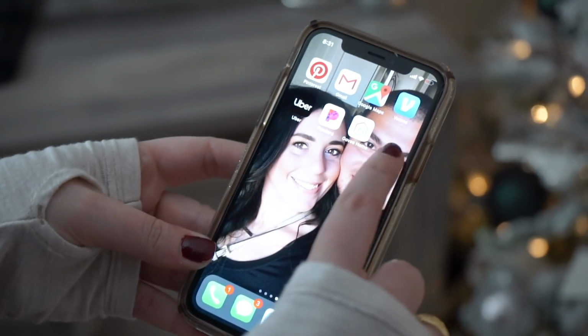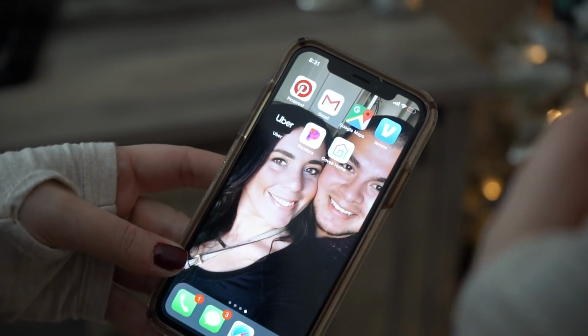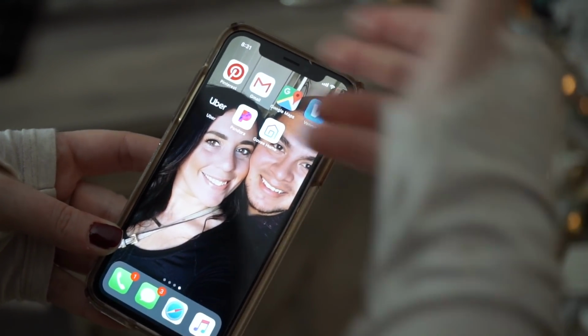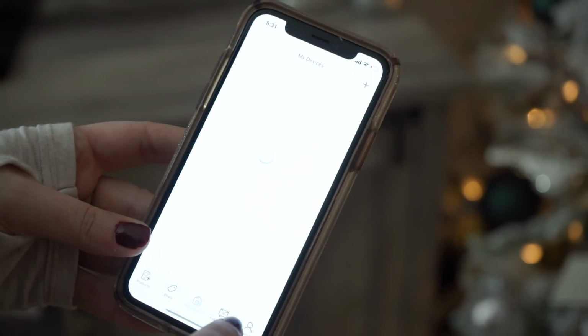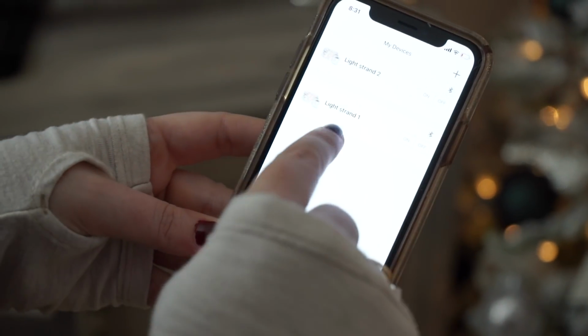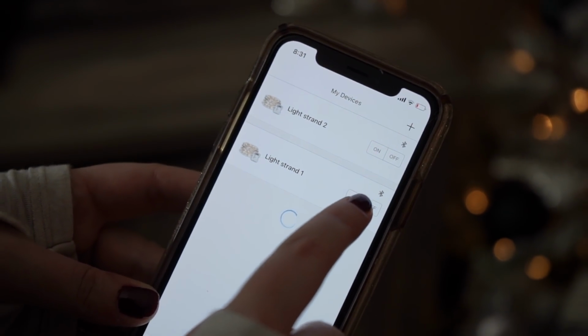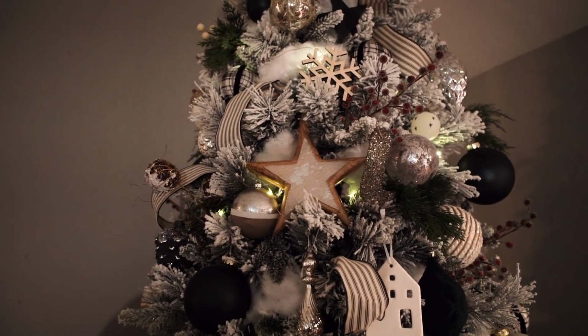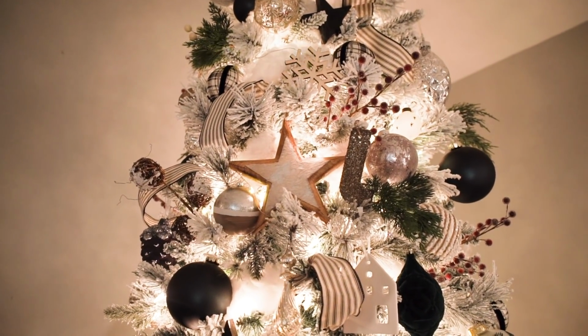So another cool feature that we did with this tree is string app-operated fairy lights throughout it. So this is from the Go Home brand. You click open the app and you can see I have light strand 1 and light strand 2. And if I just click on, you'll be able to see that there are twinkle lights throughout the tree, and we'll turn off the lights so you can see that.